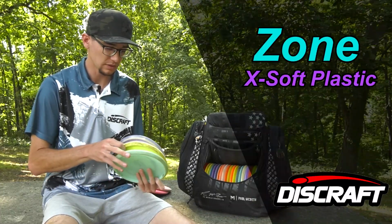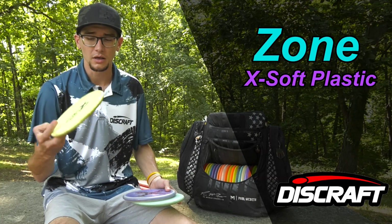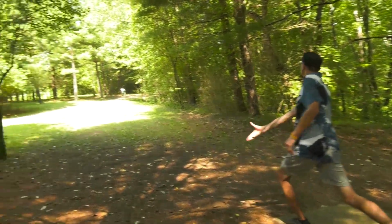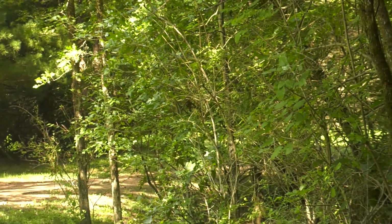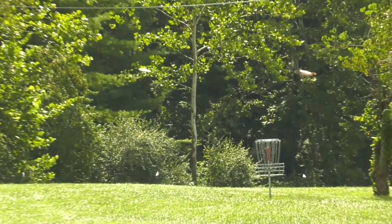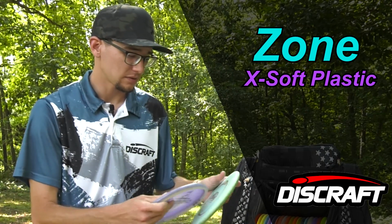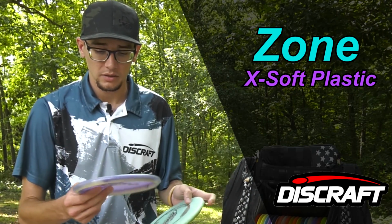Carry 3 zones typically. My favorite of which is the Soft X zone. I like it a lot. Kind of similar to the Roach. When it hits trees, it likes to fall and not kick as far, and it really likes to grab the ground. It's mainly I use for just sidearm approaches, maybe even some flex shots. I typically don't throw this one backhand, but these guys I will throw both backhand and forehand.